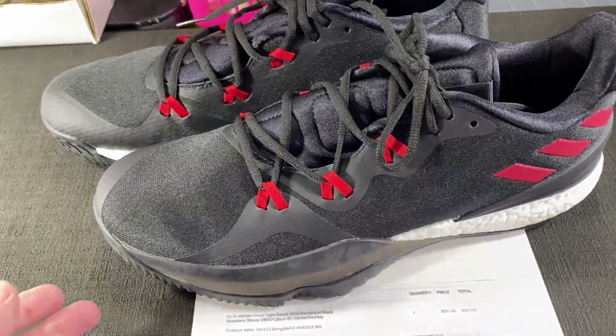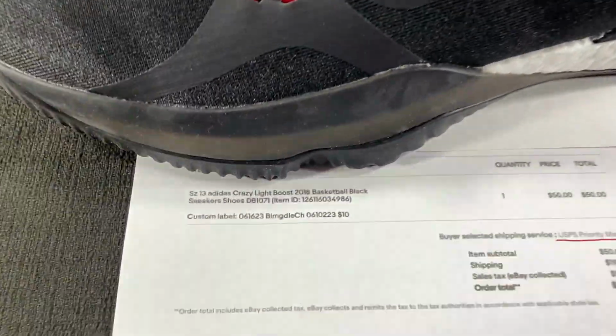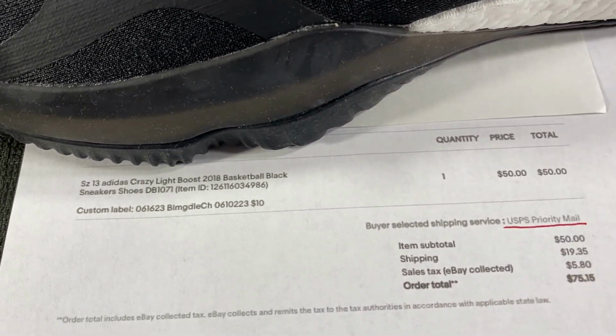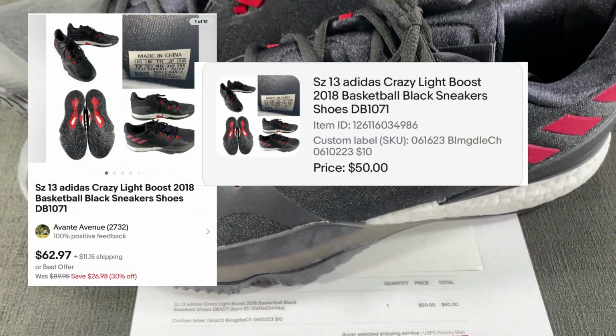Do you remember the church rummage sale where we picked up several pairs of shoes for $10 a pair? Well, these are size 13 Adidas Crazy Light Boost 2018 basketball sneakers. And as I said, we paid $10 and they sold on offer for $50 plus ship.